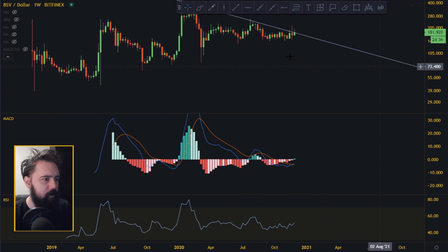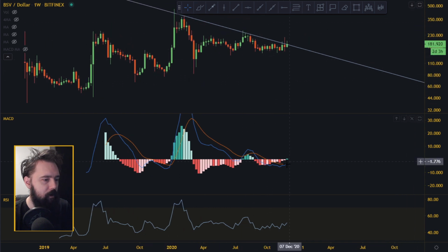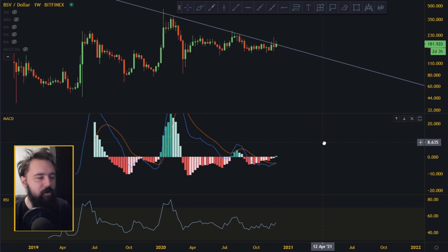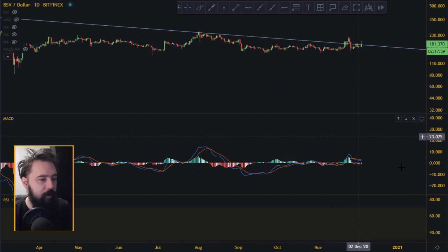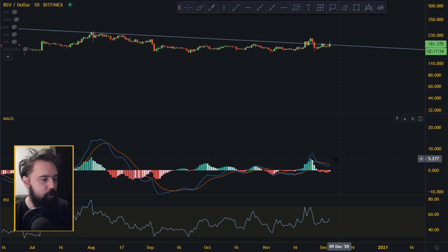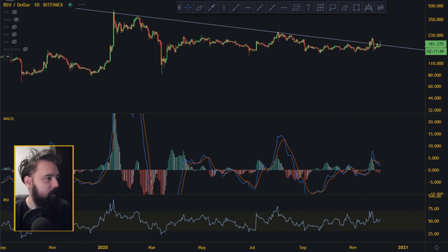Didn't we just draw this? Yeah, but this didn't go all the way down. So every time we get a bullish cross, the price goes up. But this was in the bear market, so the price didn't go up. But now we had the bullish cross. We're gonna also cross the zero line over here. So weekly looks really good on the MACD. Daily also looks like we're gonna get a bullish cross on the MACD again. So all good.